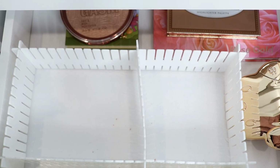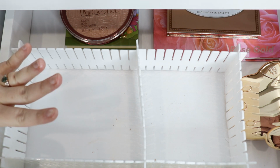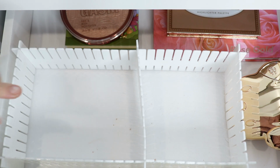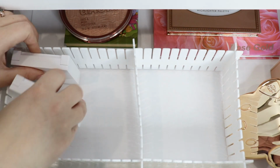Alright, so that's all my highlighters, so now I'm just going to clean up this drawer before I put everything back in, and I'll let you guys know the total of how many I'm keeping and how many I'm getting rid of. Alright, drawer's all clean, so now I'm just going to reorganize what I'm keeping.